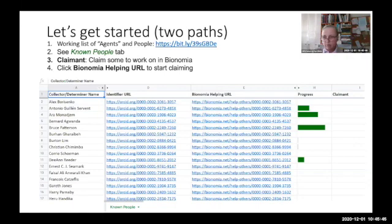So now that you have it open, the known people tab, these are people who we've already added their ORCID or their Wikidata ID to Bionomia. So on this sheet, you can claim a line. You can say, I want to work on Burton Lim. So you can go to row 8, go over to the claimant column I, put your name in there and your initials, please.